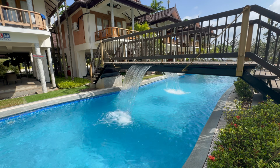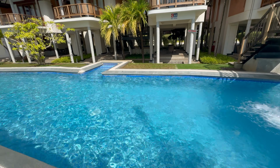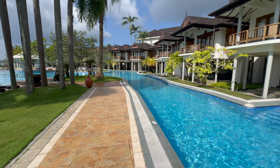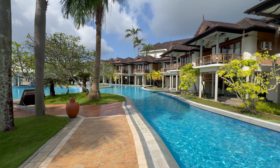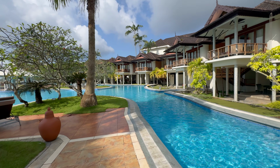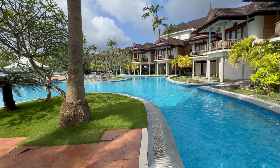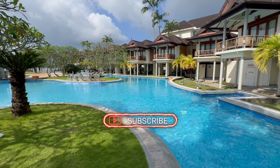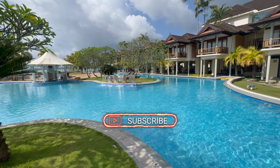Now, this particular property is, like I said earlier, located along the scenic Kumbalam Lake, and this five-star retreat perfectly blends traditional Kerala charm with modern luxury. Anywhere you look, it's breathtaking views from every corner. Now, the architecture beautifully blends Kerala's cultural elegance while maintaining a world-class resort feel.